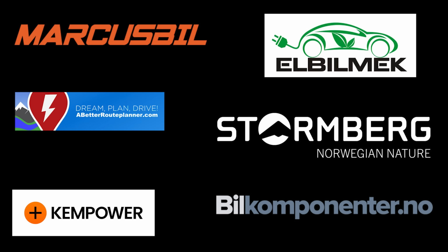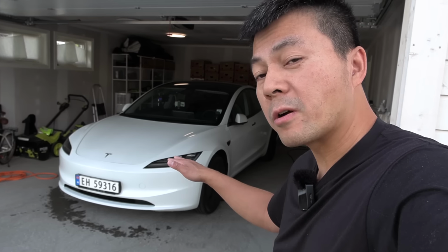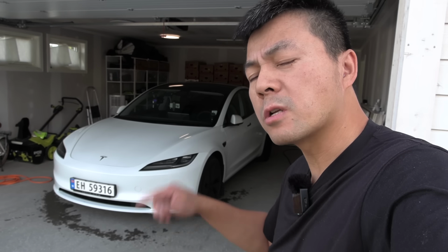So I already tested the range test and it was just mind-blowingly efficient. The most efficient car, at least in the range test. But what about Sunday drive? Well, we'll find out. So I've charged the car to 100%.